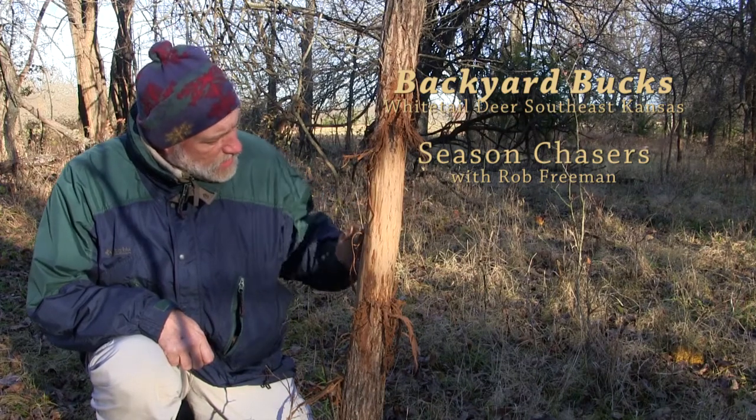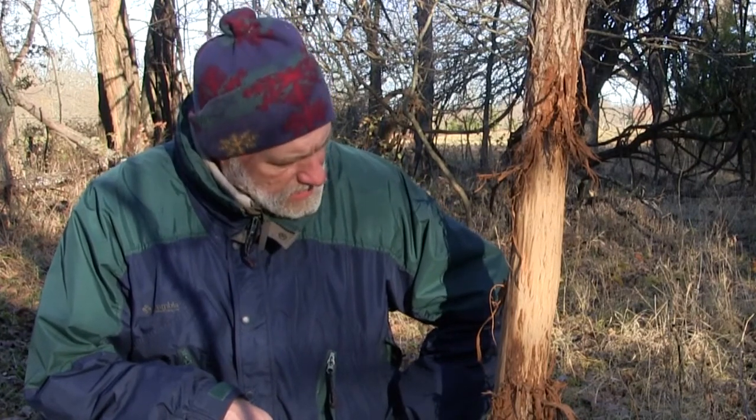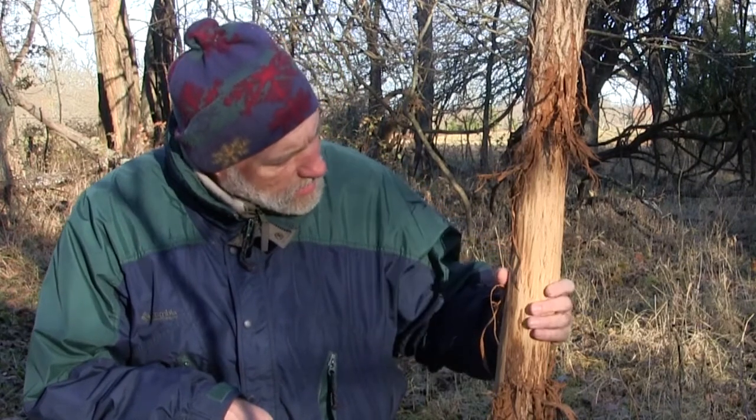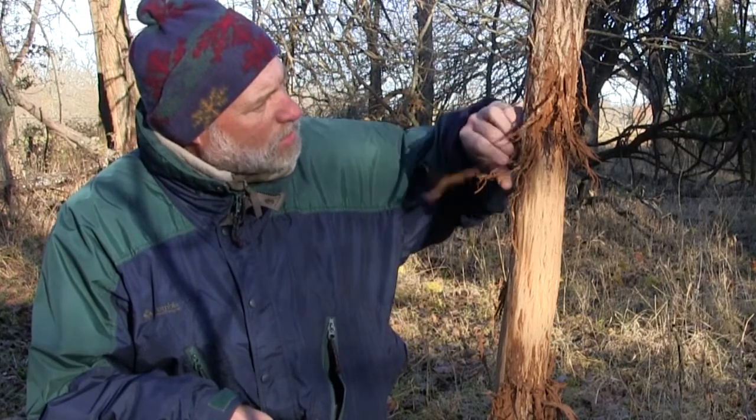The reason I'm set up down here is because we found some signs of buck activity. Prior to the rut that's pretty much going on now, most of the bucks in this area find a tree and rub on it, rub the velvet off their antlers, sharpen them up a little bit. Sometimes it's a smaller tree, but here's a pretty violent example of that. At least one buck's been in here just tearing it up.